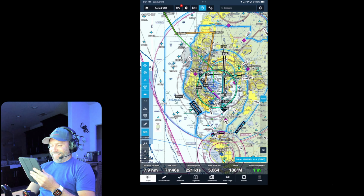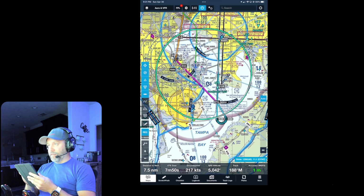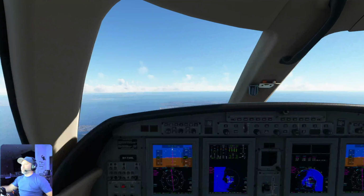So that's Lagoo. Now it says Southwest 1123, but he did not. It's not what he said. That's funny. I'll switch back over to the sim.